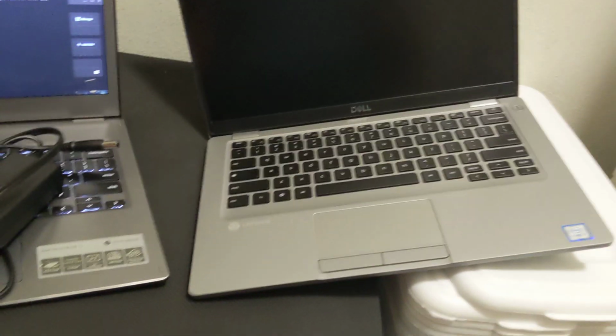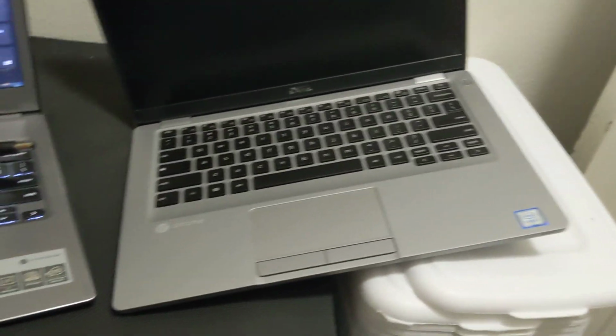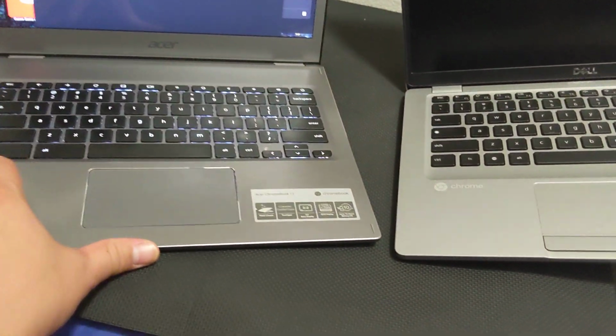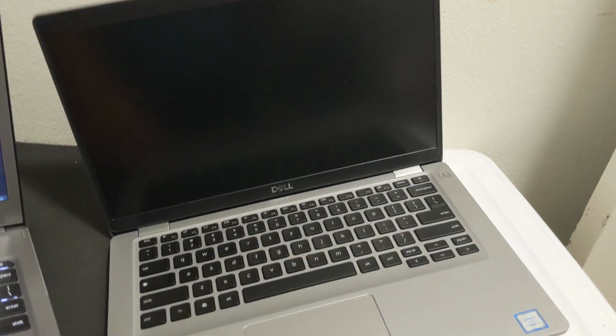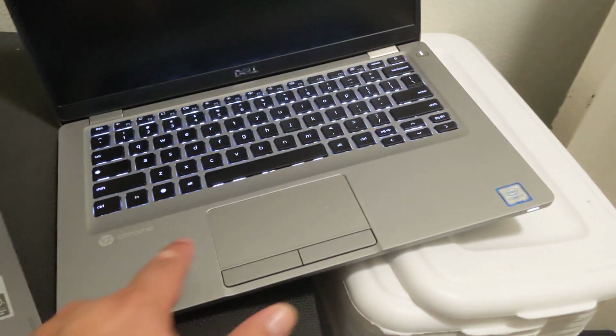So again, in hindsight, even though I spent a little bit more on this one, it was nicer because it just feels more premium. It's made of aluminum. This one is also made of aluminum, but it still feels kind of plasticky in parts. Both are backlit keyboards. Let me go power this on. See, backlit keyboard.